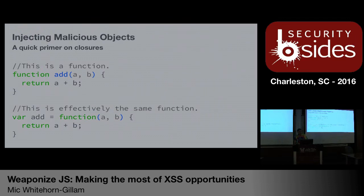The thing that would be different there is that I could assign something else to add. I could do it in either case, actually. But I can assign something else to add, a different function, and that function would get called instead from all the functions that already reference it by name. That's just sort of an artifact of it being an interpreted language, really.